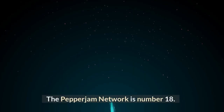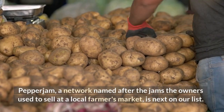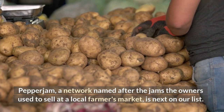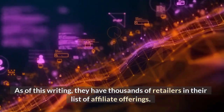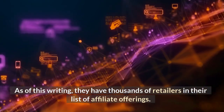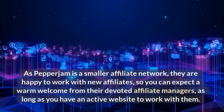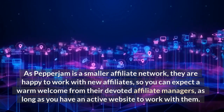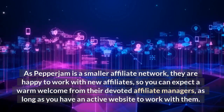The Pepperjam network is number 18. Pepperjam, a network named after the jams the owners used to sell at a local farmer's market, is next on our list. As of this writing, they have thousands of retailers in their list of affiliate offerings. As Pepperjam is a smaller affiliate network, they are happy to work with new affiliates, so you can expect a warm welcome from their devoted affiliate managers, as long as you have an active website to work with them.